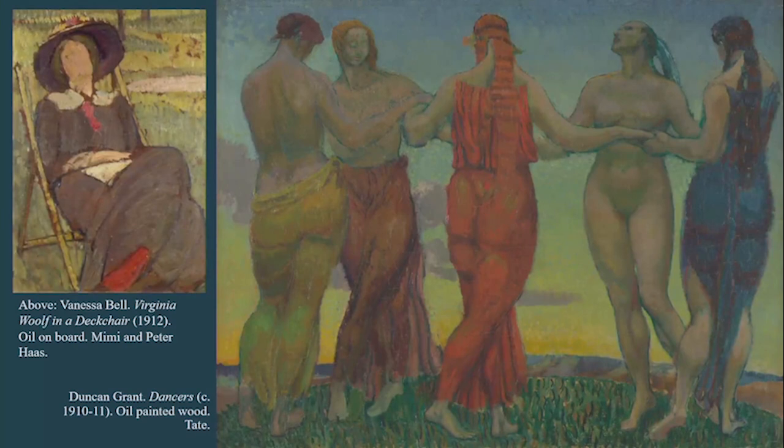When we think back to a few slides ago, when I showed Grant's lovely drawings of dancers, the versatility I was speaking about really comes into play. This illustrates just how hard attribution can be, and as a result, how tentative we must be with our conclusions. The difference between Grant and Bell's painting style is apparent.